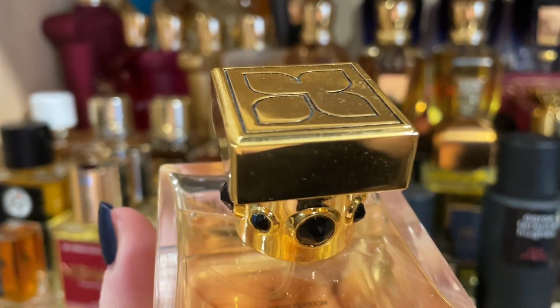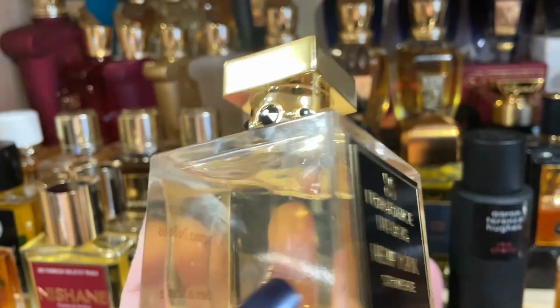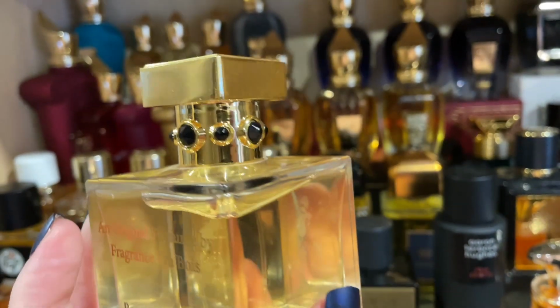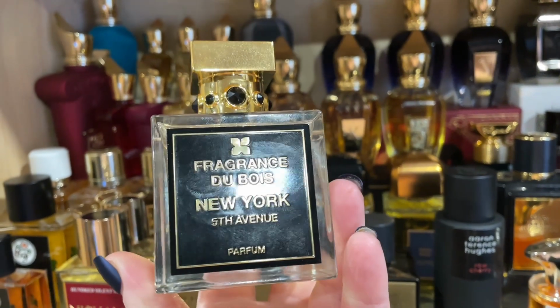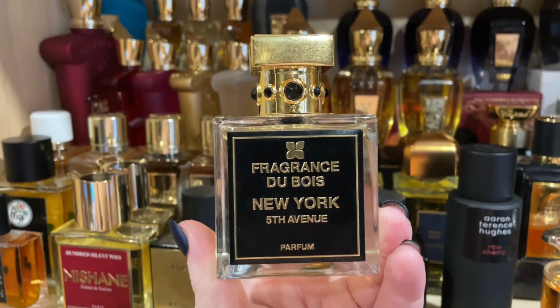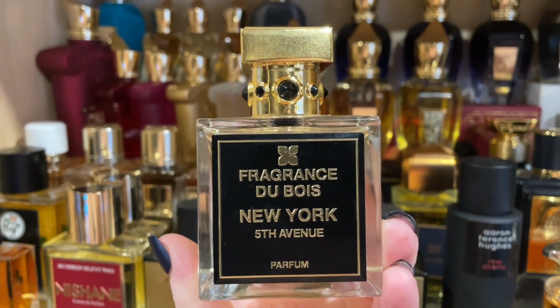Yes, there is a bit of embellishment on the cap, but it's done, I think, very much in moderation. If we were to talk about my style, what I really gravitate towards, this would probably be it. I like simple, elegant bottles, and I think this one is definitely that. I love the combination of this clear gold and black. I think it's absolutely perfect. If I were to design a bottle, I would probably come up with something similar to this. So to me, this is very, very beautiful.